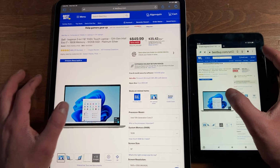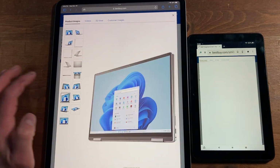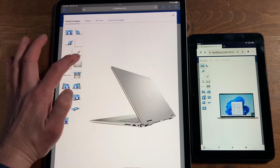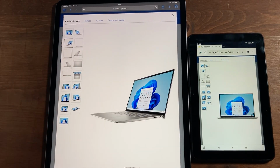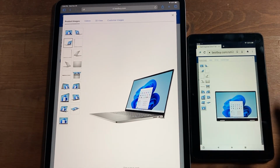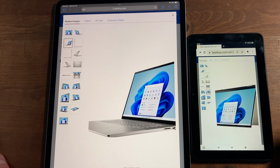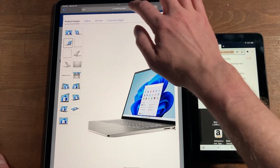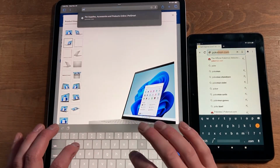All right, that took a little bit. Go ahead and we'll click the picture. Again, iPad is insanely fast. There we go. Click on it, we'll zoom in. Let's go on into an easier website here of Pokemon.com.